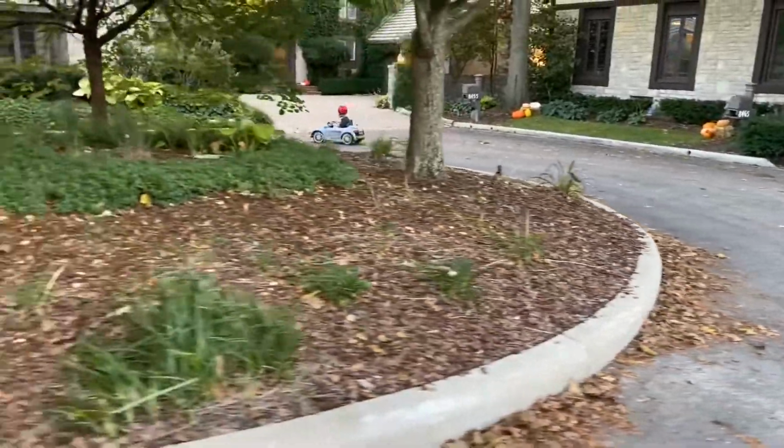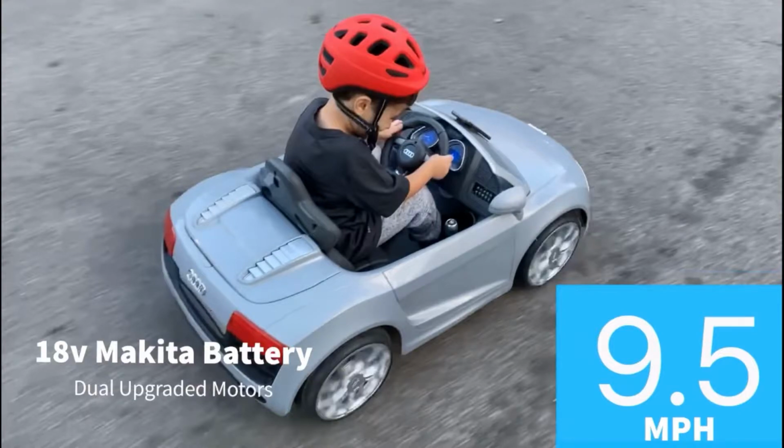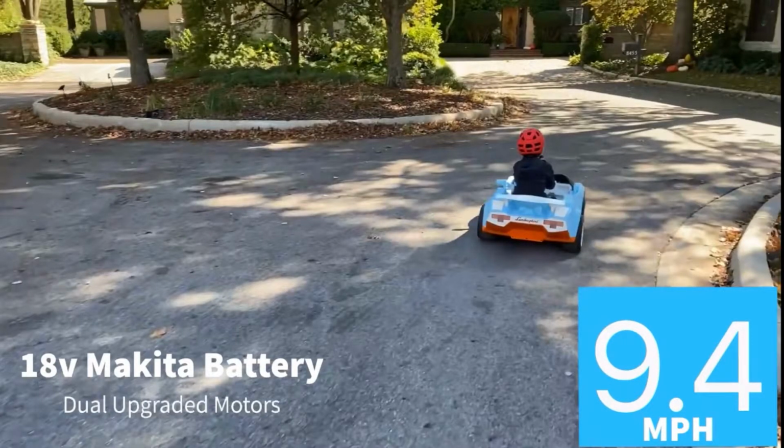And now for the results. And the winner is the Audi, topping out at 9.5 miles per hour, just edging out the Lambo, which topped out at 9.4 miles per hour.